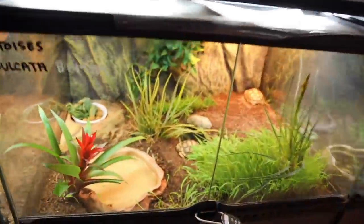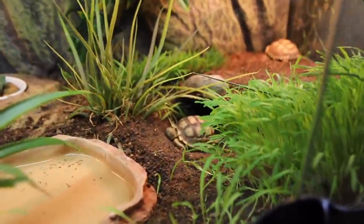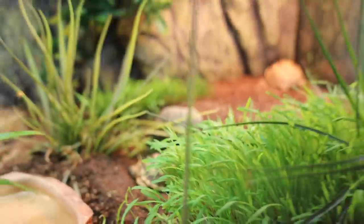So these are the fogged tanks. I guess you could call them that. These are the moistured tanks. I find that super interesting. That's cool. A tortoise. Chris, let's get it, please. Sulcata. I love sulcata. I should probably just call Blake, but those are so cool.